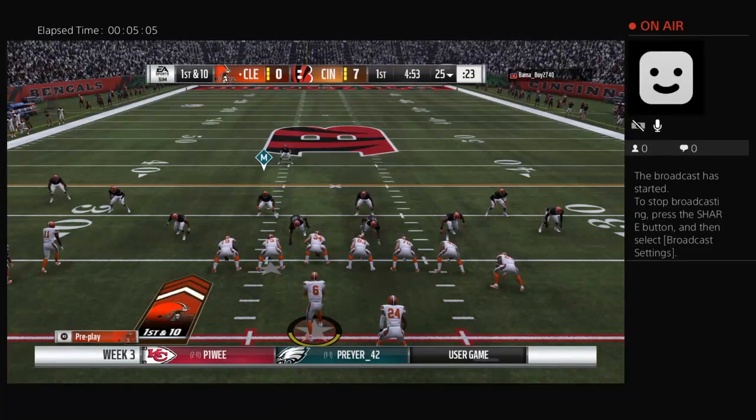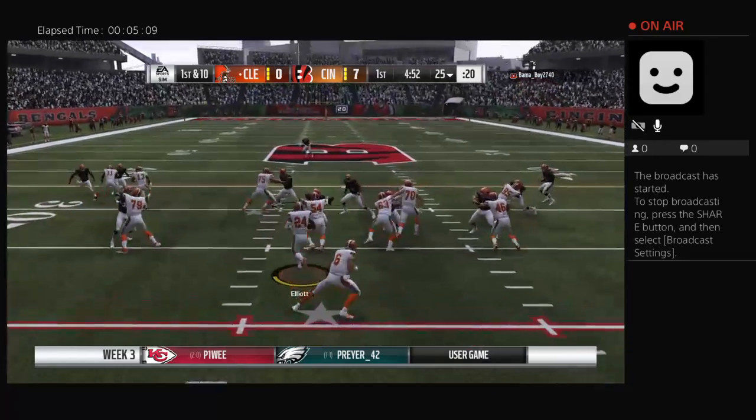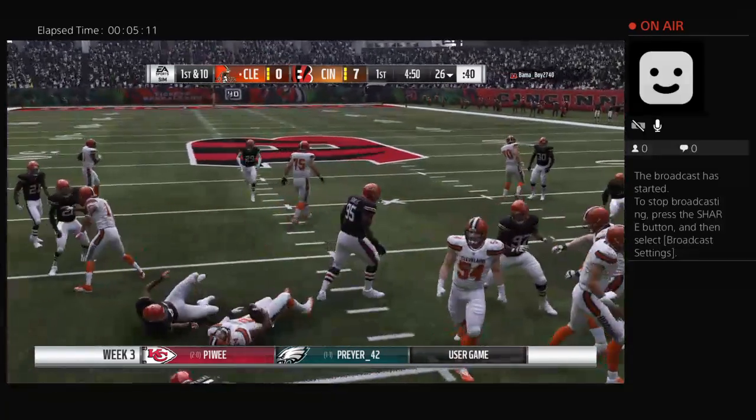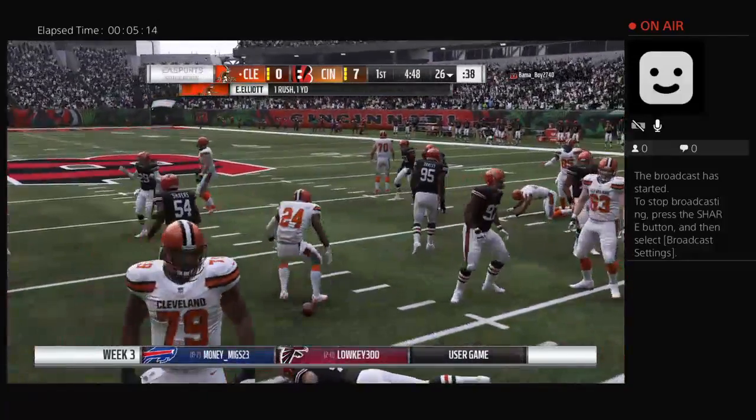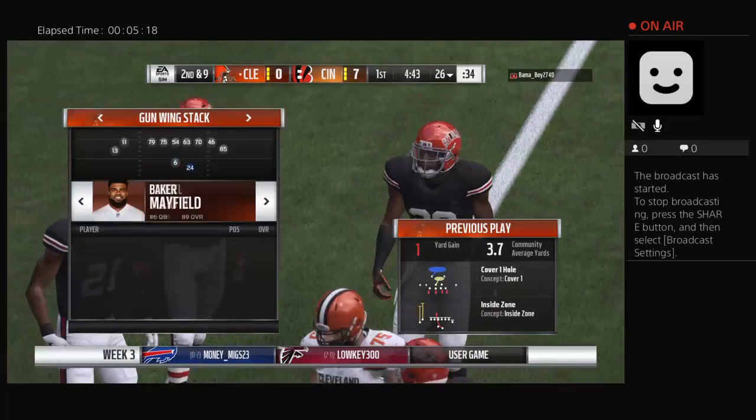All right, here we go. Blue 90. Now the first carry for an Ohio native. It's Ezekiel Elliott. And he'll get this one up to the 26. Credit him with a 1-yard gain there to make it 2nd and 9.